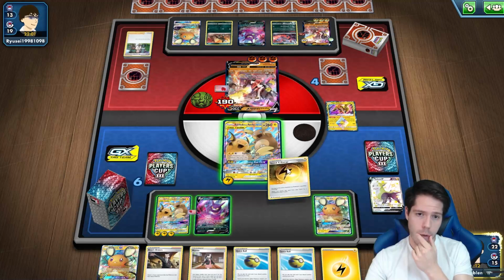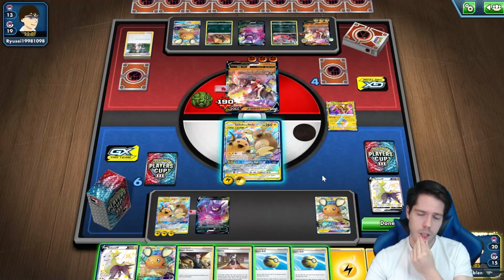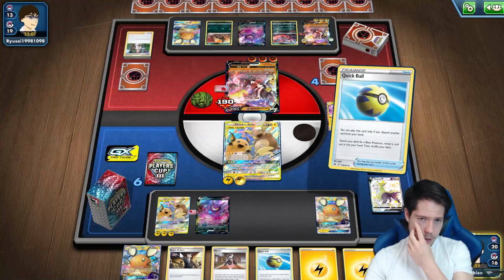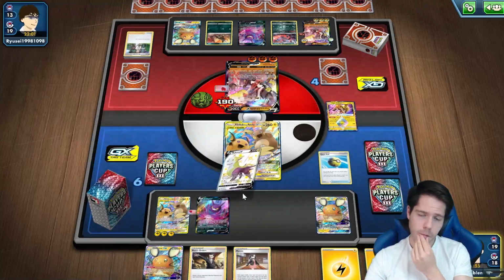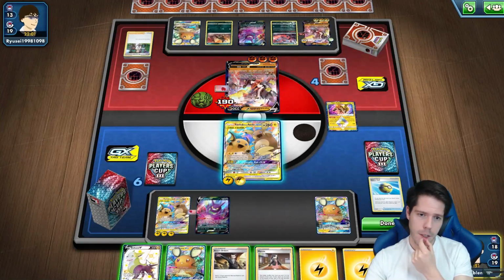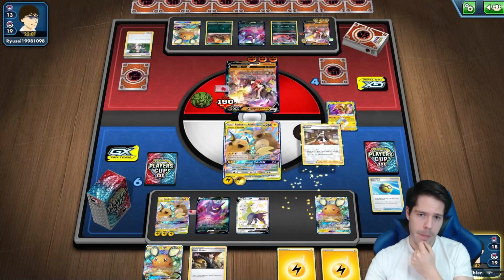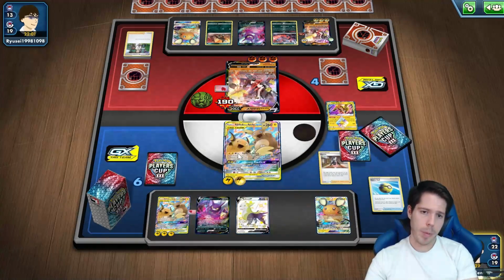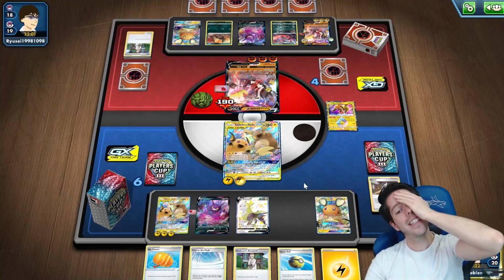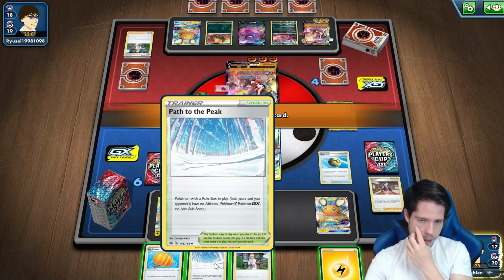I need a switch this turn though, for sure. I might have to GX this turn actually. Yeah, I might actually have to GX this turn. Is there anything that doesn't die to this guy? No, there isn't. Yeah, I'm gonna have to GX and hope. So maybe promoting this guy was a mistake, actually. No switch, dude. You're kidding me, man. You are, in fact, kidding me.